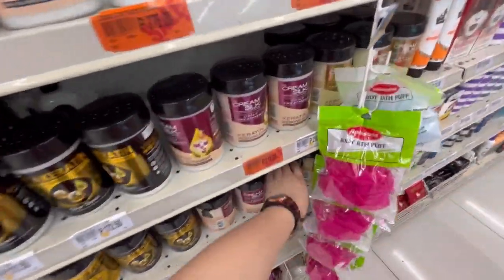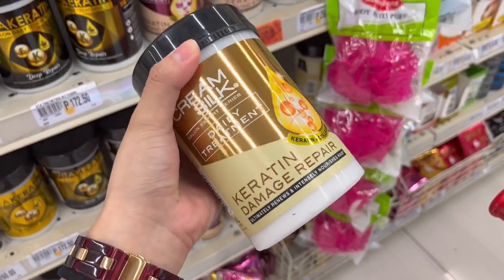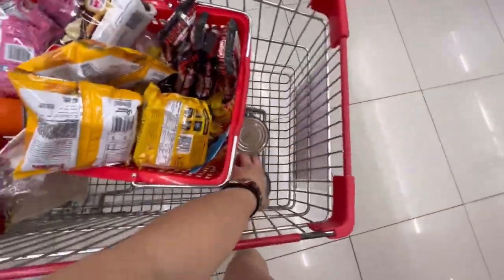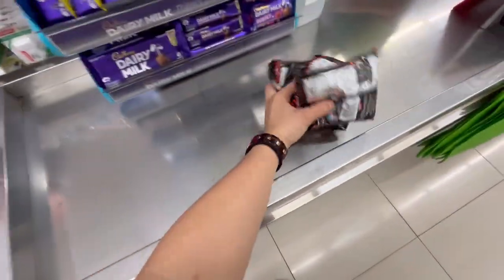So I got into the conditioner section and I got my favorite conditioner, which is Cream Silk Daily Treatment Keratin Damage Repair Conditioner. I'll link it down below. This is my favorite. It brings out my curls, guys. So we're almost done with the groceries. I have to check it out.